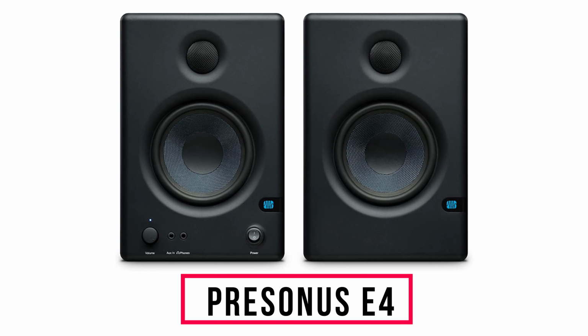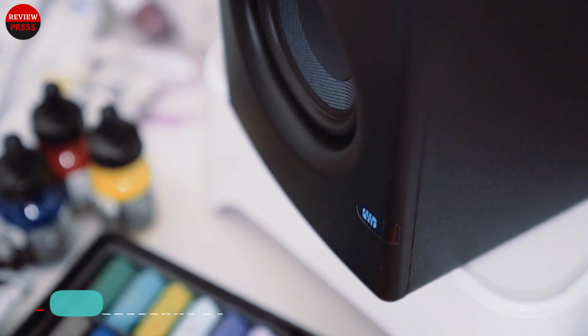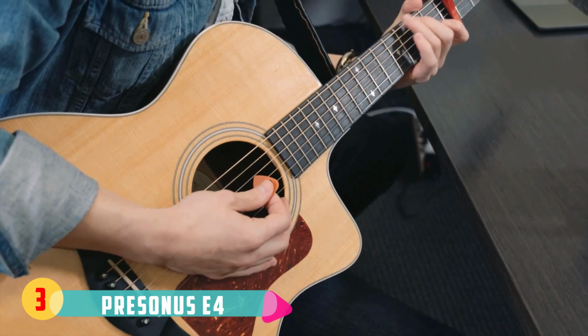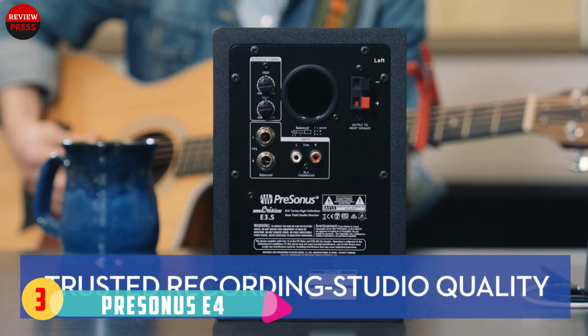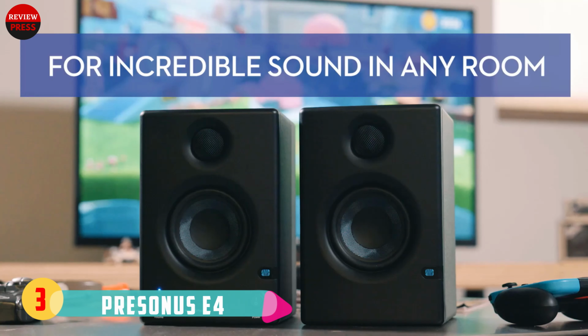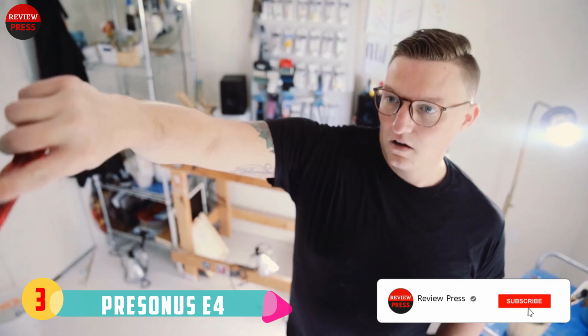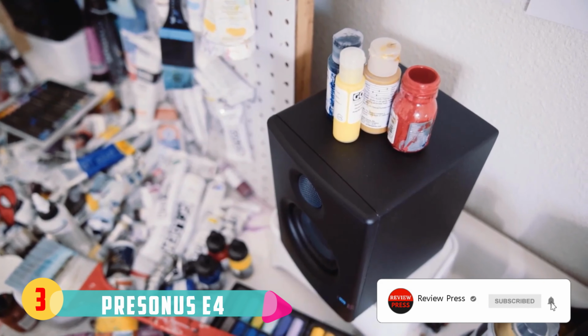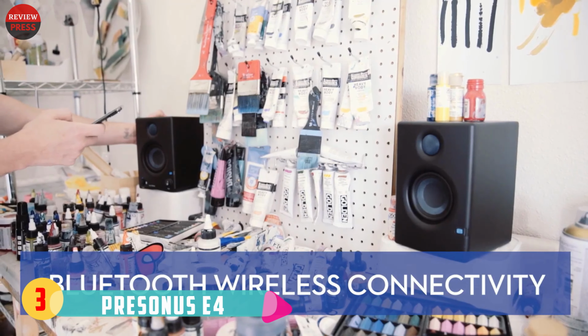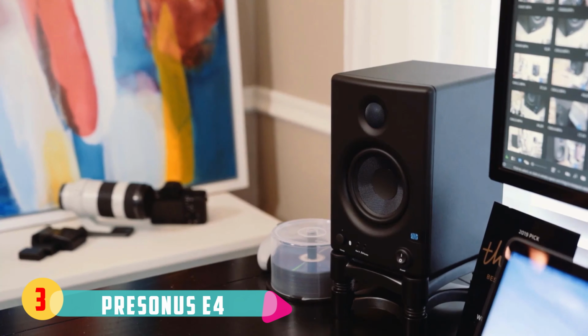Number 3. Presonus E4 Studio Monitor. The Presonus E4.5 4.5 Studio Monitors are strong pieces of equipment for professional mixing, although they're pretty small. This set has a variety of acoustic tuning controls and can connect to any line-level source, giving you an extremely accurate frequency response and the possibility to adjust it with your room's acoustics. Moreover, the amplifier power is 25W per monitor.